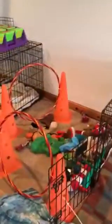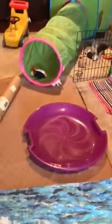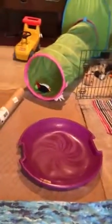Then we come in and we got a swing. Then we've got barriers so that they have to go around. Then we have crates so that they can go in a crate if they want. They got their toys, they got obstacles, another crate. They've got smooth surface wobbly items, more toys.